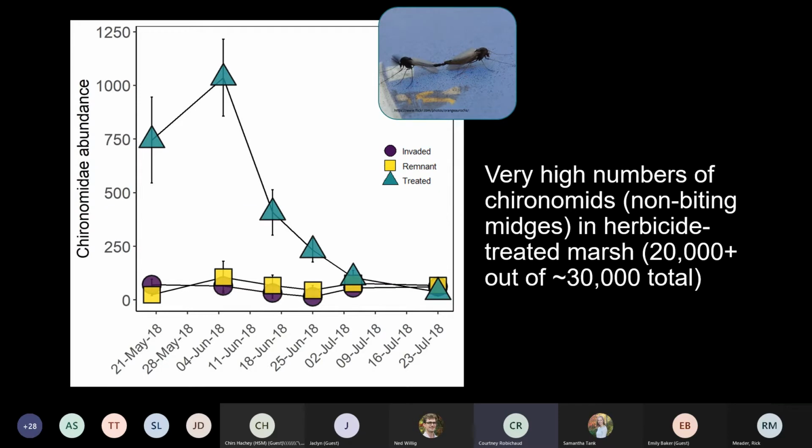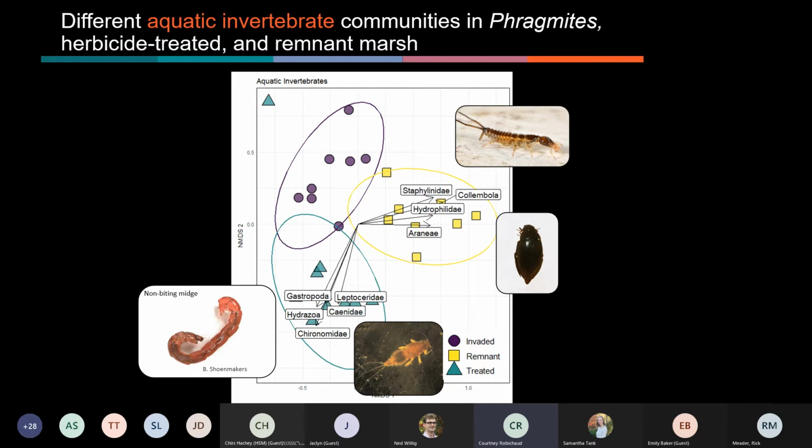Now, of course, this is interesting, but the other thing that I want to show you is the community composition of all of these sites. So this here is a piece of an ordination for the aquatic invertebrate communities. And this is just representing each site as a point. Sites that are closer together have more similar community composition than those that are further apart. And then I've overlaid some taxa vectors, and these are taxa that were pretty strongly correlated with the habitat type. What you'll notice is there were no taxa that were very strongly correlated with invaded Phragmites australis.